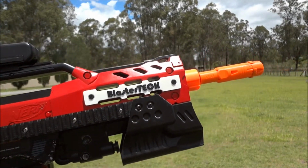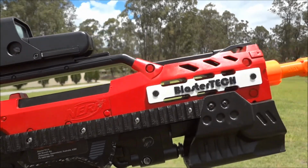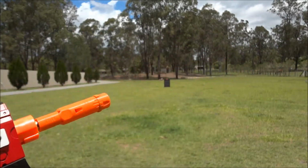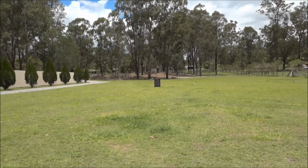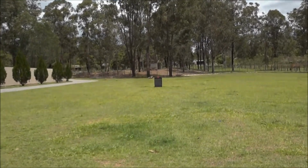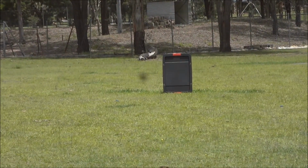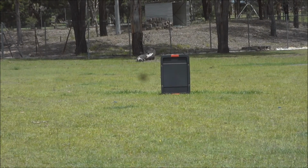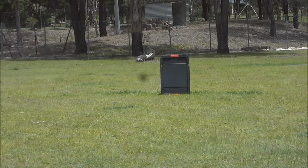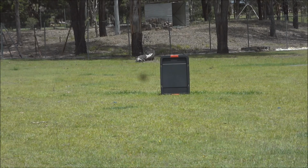Alright, just for the heck of it, I've got my NIC grade air blaster with our new Mark II scar barrel. Target ahead has been pushed back a little bit further to 25 meters, which is about 82 foot. I've got sights on this blaster, so I should get a bit more consistency than my last test with my 8 kg long shot. Alright, let's give it a go.